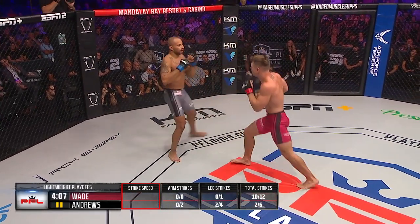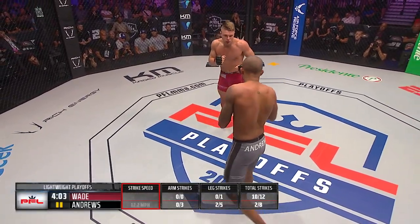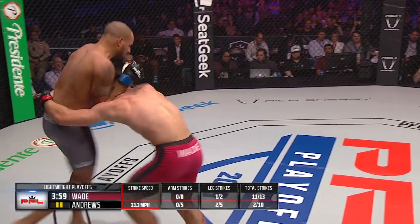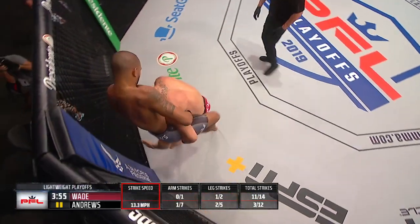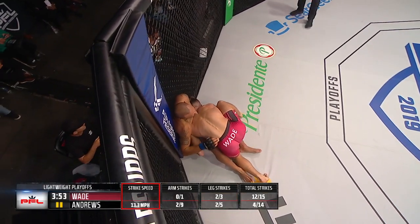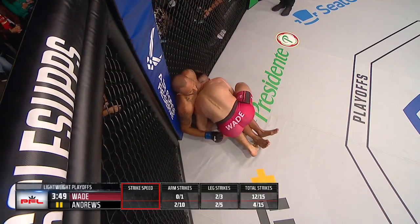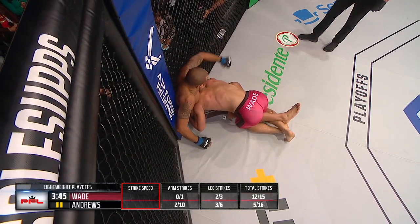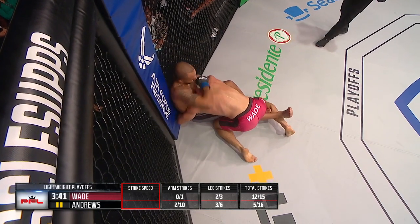Side kick from Chris Wade. There's that long left hand from Andrews and a jab. The left hand lands that time on a kick. Knee lands for Nate Andrews. And up and down, Chris Wade picks up the snake and dumps him to his backside against the cage. I don't like the look that I saw on Nate Andrews' face when he went down. He looked a little frustrated to be put on his back again. He's got to work to get up.